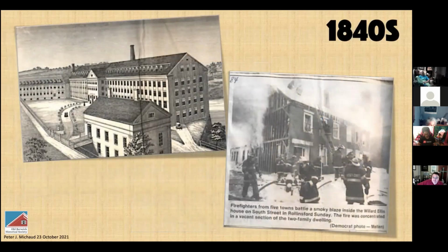In the 1840s, they first built new housing, the brick boarding houses and duplexes on 2nd and South Street. And I added this photo, which obviously is not of the houses from that time period, or I shouldn't say isn't from the time period when those were built. But what I wanted to show is this is a duplex that experienced a fire in 1984.